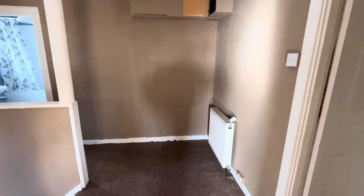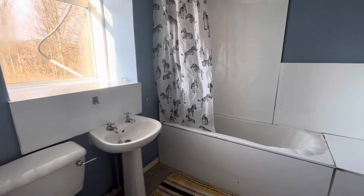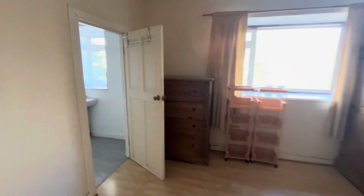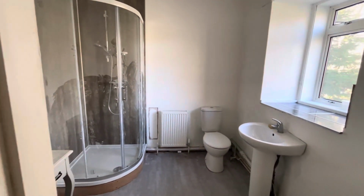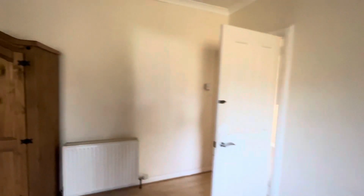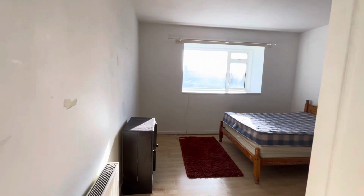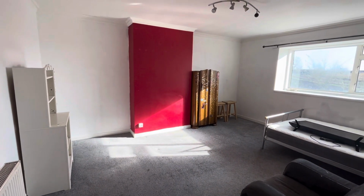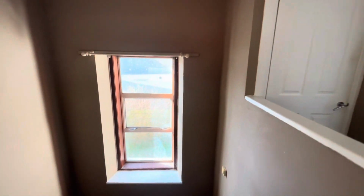So as you can see, we've got a big landing here. Family bathroom. Master bedroom. Shower room. Ensuite. Further bedroom. A huge bedroom. Let's have a look out the back.